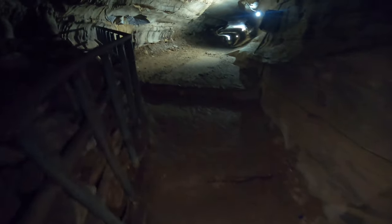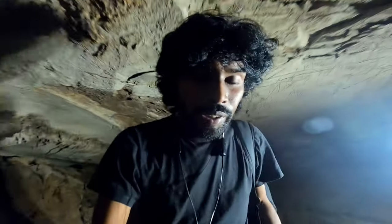Let's go. Here is the junction. From this junction, we have to take left, right, we have to go for Mandiram. It's too hot here. I'm suggesting you, if you can't handle this type of heat with your body, don't come to this place.